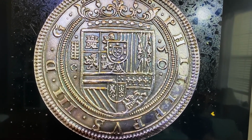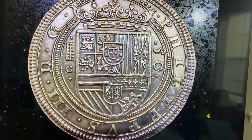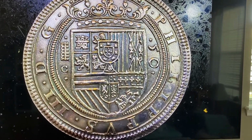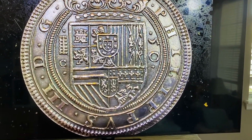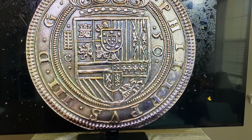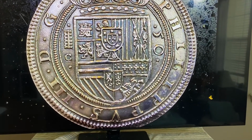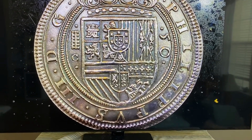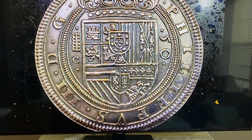This coin has the mint mark of Segovia on the left-hand side, but it's beautifully struck, and you can see all the detail in it for that particular reason. And also the old world coin die was used on the Santa Fe de Bogota coins that were just being made when the Atocha was about to set sail. So around 1621, the Santa Fe de Bogotas were being minted for the first time. Their proof set, or some of the very first batch, was being sent back to Spain.